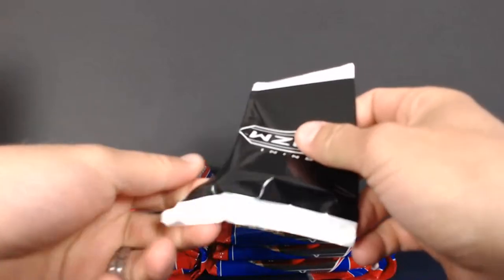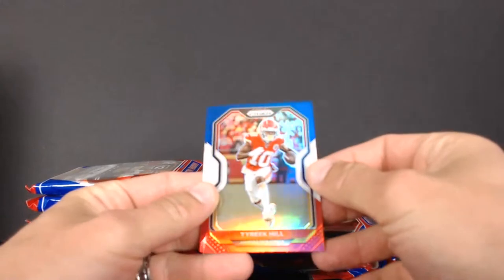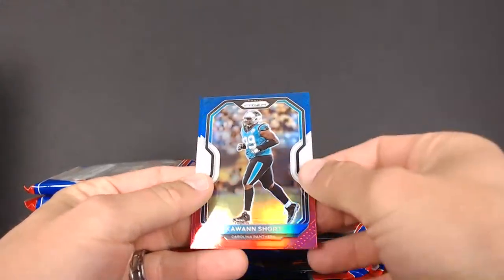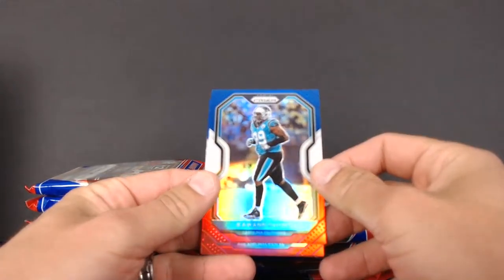These packs, man, they make them a different material and they're harder to pull out. All right, we got a Tyreek Hill. That's nice for the Chiefs right there. We got a Kawan Short and an Eagle. Come on, be Jalen. Be Hurts.